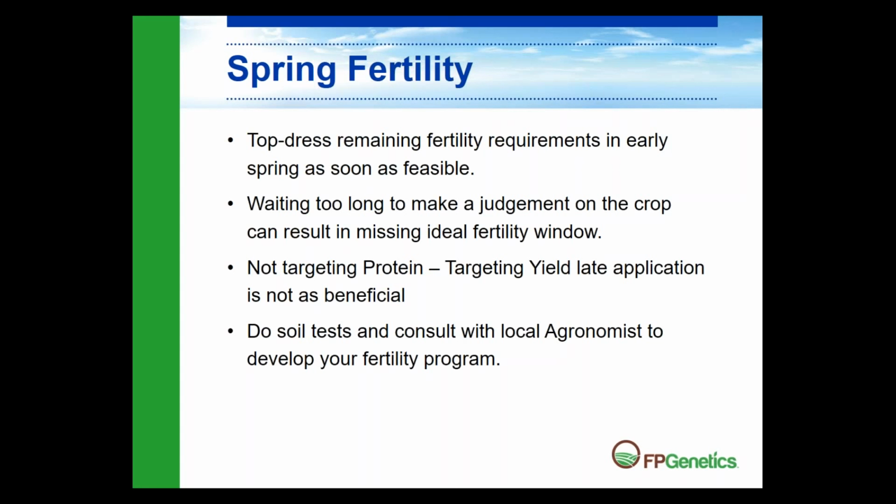We have done some work as far as fertility, and we're doing tests with anywhere from 90 to 120 pounds. We are finding, depending on your soil type, your soil tests and the residuals that you do have available, those are the ideal rates that we are seeing. I get lots of questions, since we're getting such high yield, about whether we should push fertility up past that 120.